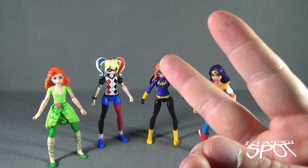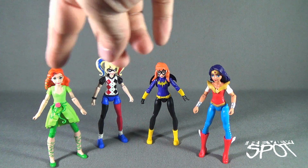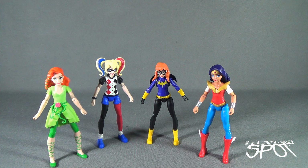Still going to have a look at two figures, though. We're going to look at the Bumblebee, and we're also going to look at the Supergirl as well. But these are now currently available in stores. You can find these in Toys R Us. I think I found these at Walmart. But not bad figures, especially if the girls want to be picking up little action figures. And really, let's not be sexist at all. The guys could also pick these up as well, clearly evident by the fact that we're reviewing these today.